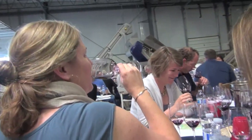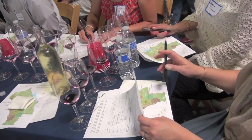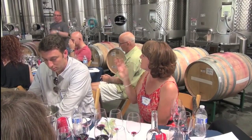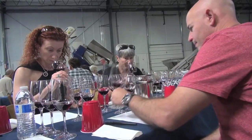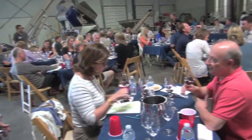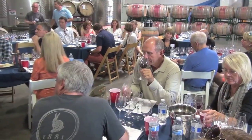We began by exploring four different barrel samples sourced from the valley floor. The smell, not so much, but the taste again was amazing. We just tasted the valley floor fruit, and what people were saying is that they noticed a lot more fruit from the 2013 vintage.